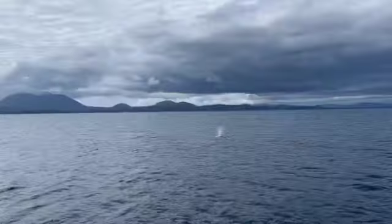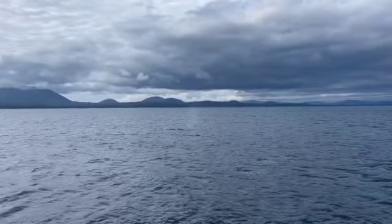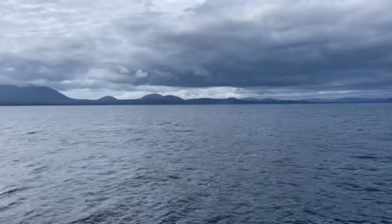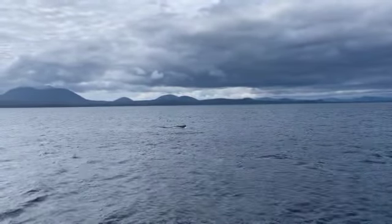They eat only marine mammals, and some of them only fish. The residents will only eat fish. They live between 50 and 80 years, and humans are their only predator. So they are a true apex predator at the top of their food chain.